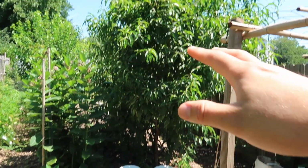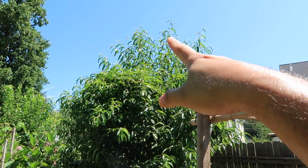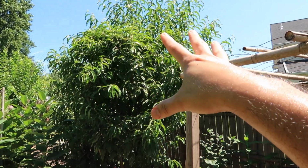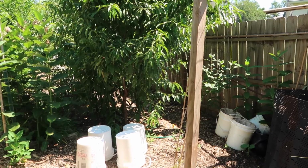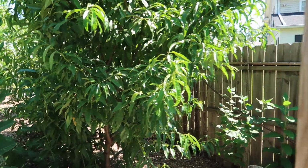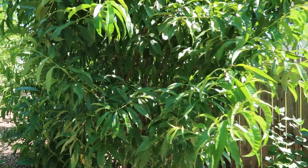Let me show you my dwarf peach tree. Not so dwarf anymore. I think that's probably reaching 12 foot tall now. I will need to trim it, and my peach tree was sold to me as a peach tree, but it turned out to be a nectarine tree.